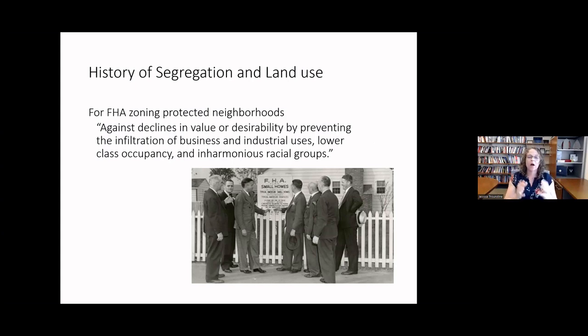And you can see here up on the screen that there was language in the FHA guidelines that linked home values and racial integration. They say that the FHA wanted protected neighborhoods that would prevent against the decline in value or desirability by preventing the infiltration of business and industrial uses, lower class occupancy, and inharmonious racial groups. What this meant in practice is that the FHA did not provide home loans to neighborhoods that had racial or class integration. That meant that the FHA provided loans in segregated, white, wealthy neighborhoods. As the history of Atlanta that I just discussed suggests, the FHA didn't invent these standards of racial worth, but it bureaucratized them. It lent them power and prestige, and it put the weight of the federal government behind the systematic practice of racial exclusion.